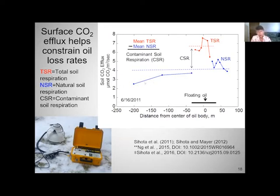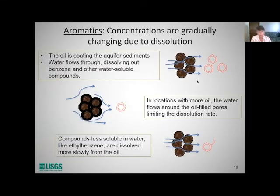So in the clean background where there's no oil, you can see that the bacteria, the degrading plant matter and the roots produce about 3 to 4 micromoles of CO2 per meter squared per second. Above the oil, you can see that the CO2 efflux is basically doubled, up to almost 8. The difference between the natural respiration and this higher value above the oil is called the contaminant soil respiration. And that can be measured to tell you how fast the oil is biodegrading, based on how fast the CO2 is coming out of the surface.